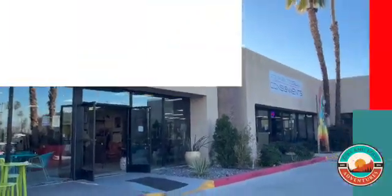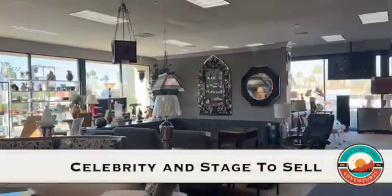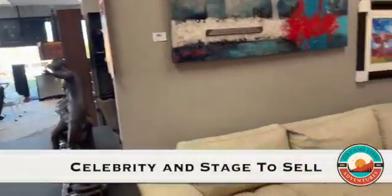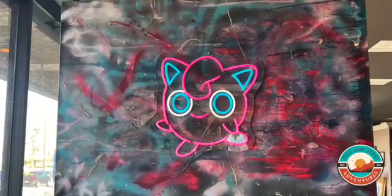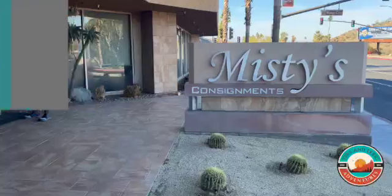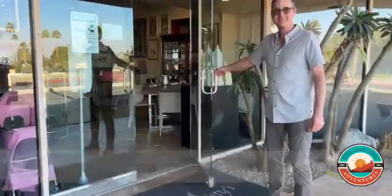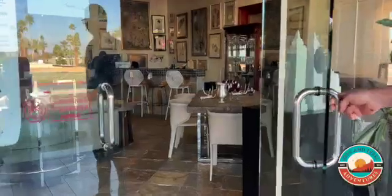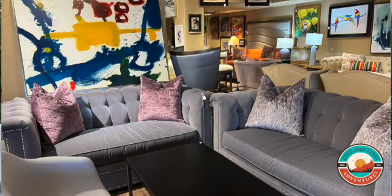Celebrity and Stage to Sell are in the same strip mall in Cathedral City off Highway 111. Since we were looking for mid-century modern between the years 1955 and 1970, once again, we didn't find what we were looking for. Misty's is a local favorite that several of our friends have found a number of things at. With many of these places, you have to be looking up and down to not only see everything, but to avoid knocking things over.